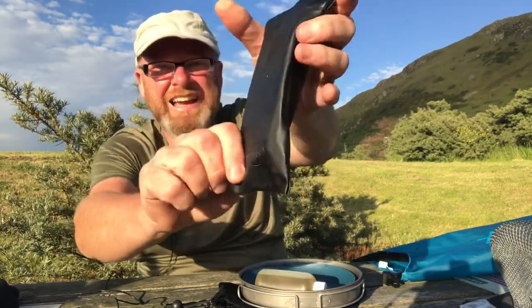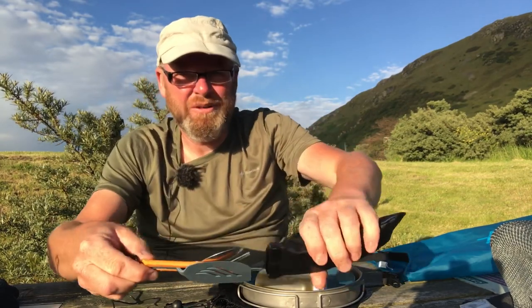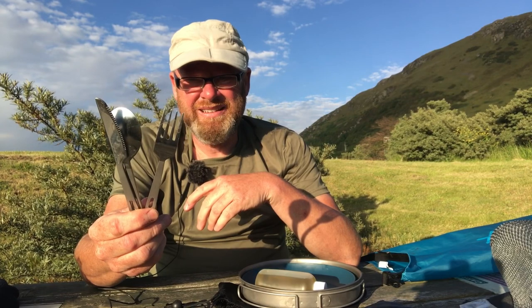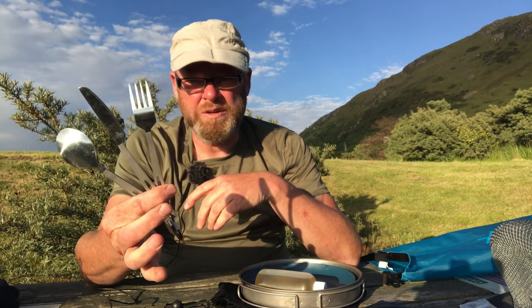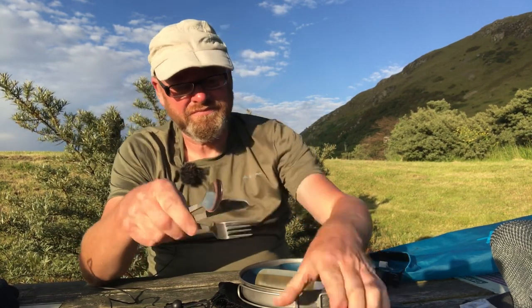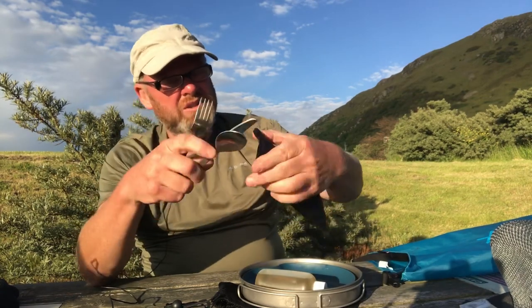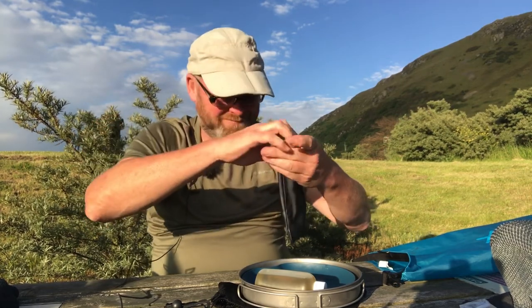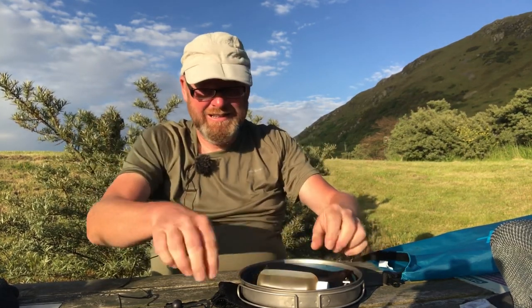And this old glasses case, never thrown out, carries a knife, fork, spoon set. Don't use that a lot. Used it last night though. Well, I used the fork last night.